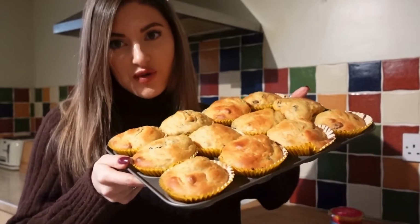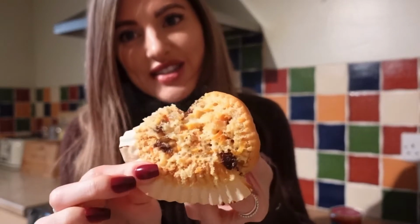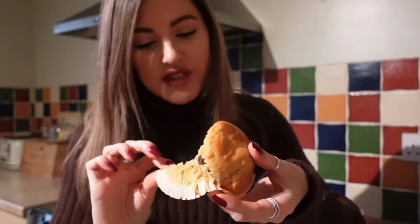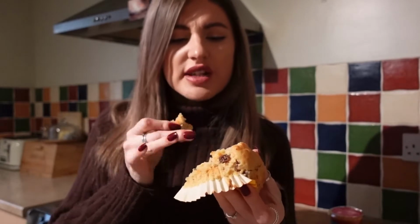Obviously these are a sort of snack, a healthy snack. Let's try one fresh out of the oven. Ooh, it looks good inside. It looks like what other muffins I've seen look like. That tastes really good. I'm actually really impressed that I cooked that myself. I can't believe it. Oh, it's really bouncy and moist. Oh, I'm proud of that.